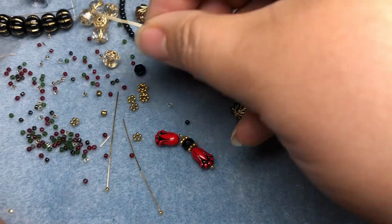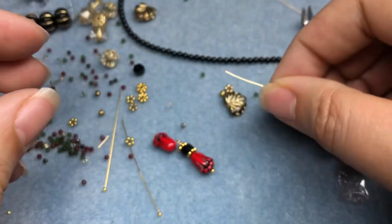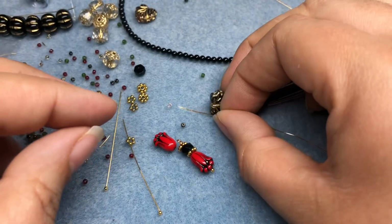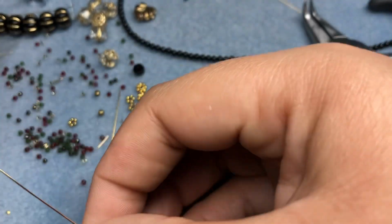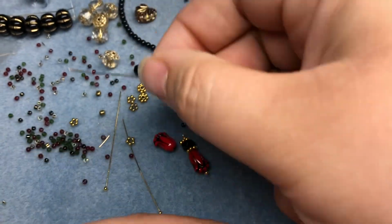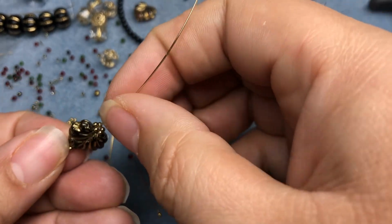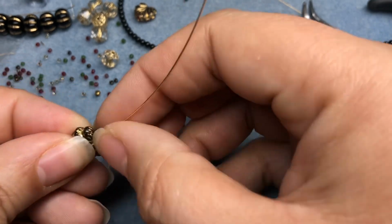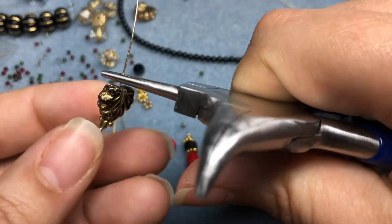That block was a little big, so I think I'm going to put on maybe a green? I don't know. That's cute. And then let's see. No. All right, so I'm going to wire wrap this onto our other piece.